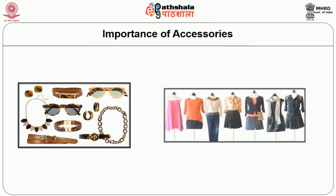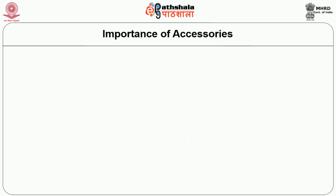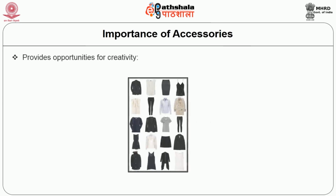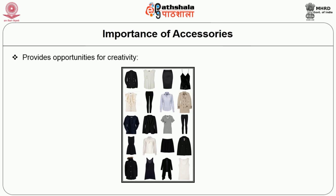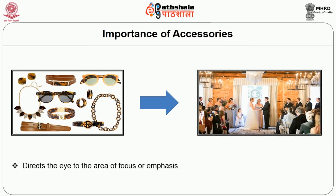The importance of accessories is very many. Accessories and clothing have equal significance to express one's style. Accessories have defined style, and they can be chosen to complement the wearer's looks, help to hide weakness if there is any problem in the outfit, and complete the attire. It provides opportunities for creativity, for example, the staple piece of clothing can be made very interesting with new and fresh accessories. Accessories also define occasions. They direct the eye to the area of focus or emphasis.